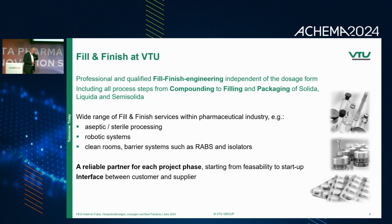So to fill finish also, what can we cover in fill finish? I think we can cover all dimensions. The dimension of galenical forms, solid, liquid, everything in between, the technologies with, of course, mostly aseptic processing for sterile products, but also with regard to robotic solutions, or what you always have, the key element in fill finish, operation, sterile operations in isolators, RABS systems, or whatsoever.